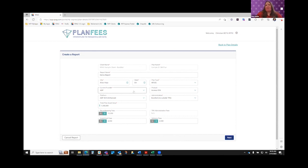Say you are working with a prospect and you don't know the current provider, or you have no interest in including the current provider. I'd make the recommendation here, when you select your current provider, we have a generic provider listed. Use any of those as your options. If you do have the current provider, please do include them. You'll get their service responses in your final report, so it's another data point you can speak to with your clients.